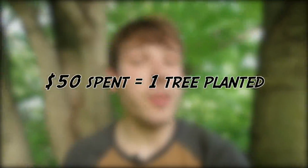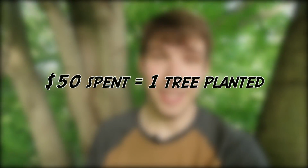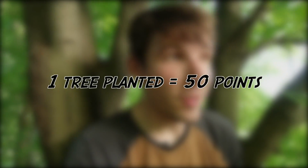Okay, let's talk about cashback. Cashback works similarly to other debit cards I've reviewed, just in its own unique tree-friendly way. Overall, Tree Card gives you the equivalent of 1% cashback, 1 point per $1 spent. Now here's where it gets creative in terms of how you get those points. Because for every $50 that you spend, one tree gets planted. Then for every tree that gets planted, you get 50 points rewarded to your account. So if you ironically spent $100 on gasoline like I did tonight, you'd get 2 trees planted and subsequently 100 points added to your account.